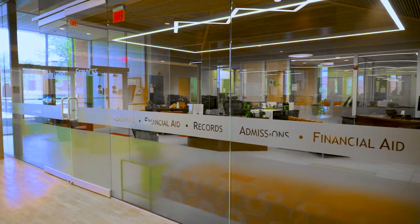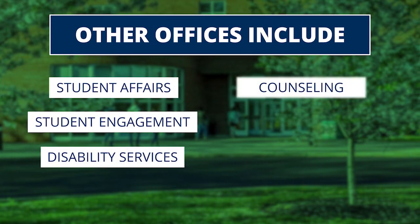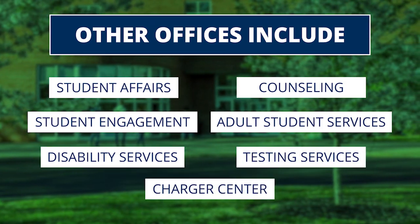Welcome to the Columbia campus. I'm here at the Jones Student Center, the main student hub on campus. In this building, you will find admissions, records, and financial aid. Other offices you can find here include student affairs, student engagement, disability services, counseling, adult student services, testing services, and the Charger Center.